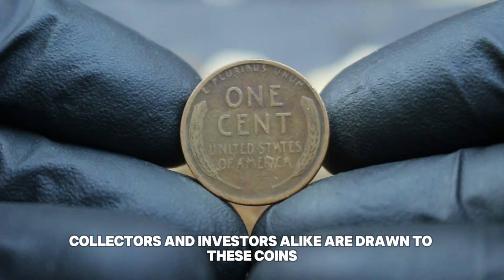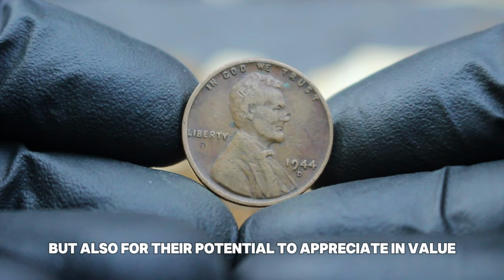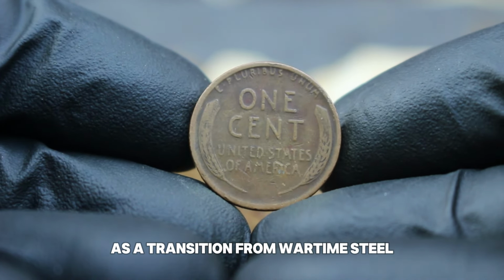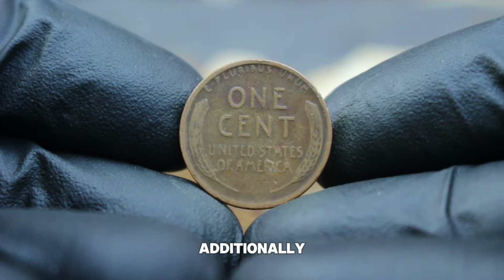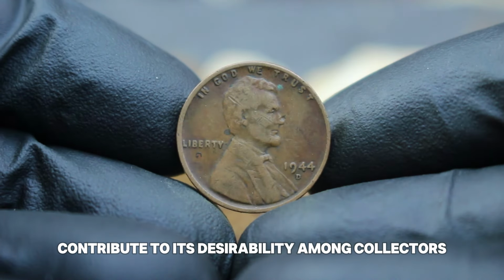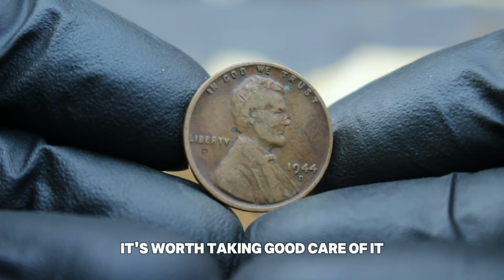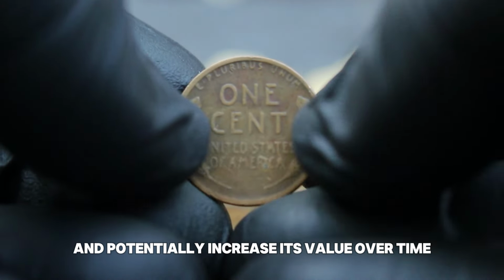Collectors and investors alike are drawn to these coins not just for their historical significance, but also for their potential to appreciate in value. The value of the 1944 Wheat penny is driven by several factors. Its historical context as a transition from wartime steel to traditional copper makes it a piece of American history. Additionally, its relatively low production compared to other years and its unique Mintmark contribute to its desirability among collectors. If you're lucky enough to own a 1944 Wheat penny, it's worth taking good care of it. Proper storage and handling can help preserve its condition and potentially increase its value over time.